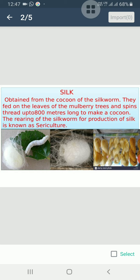The rearing of the silkworm for production of silk is known as sericulture. Silk was first developed in China, and from China, silk reached India and Europe and Africa. Recently, silk has come under fire from animal rights activists who maintain that the common practice of boiling silkworms alive in their cocoons is cruel.